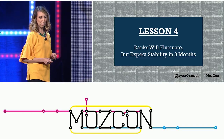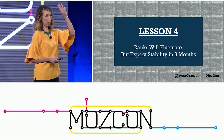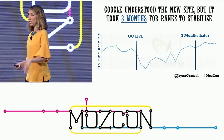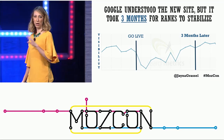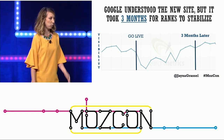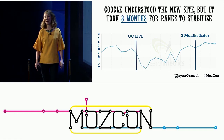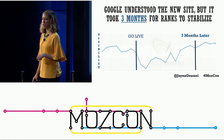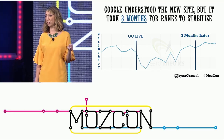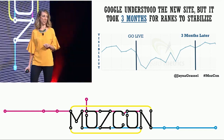This brings us to lesson four. Rankings will fluctuate, but expect stability in 3 months. I'll show you exactly what this looked like. Google understood our new site structure, very happy that they were able to crawl, index our new pages, understand our full migration when we transitioned everything over, but it took them about 3 months for ranks to stabilize. So if you're going through a migration, set this expectation for 3 months, not only for search engines to understand your new site, but also for you to understand your new site.